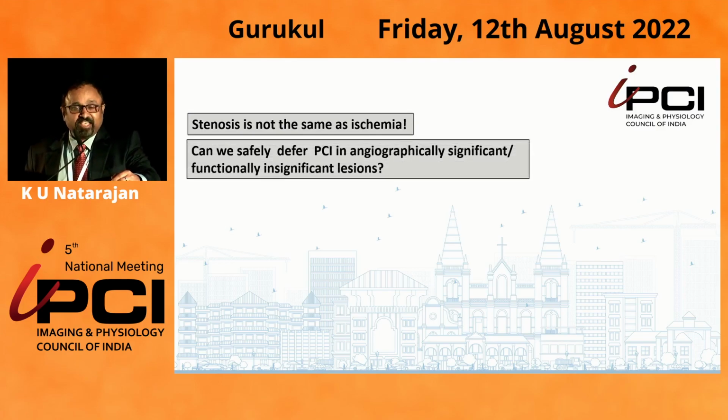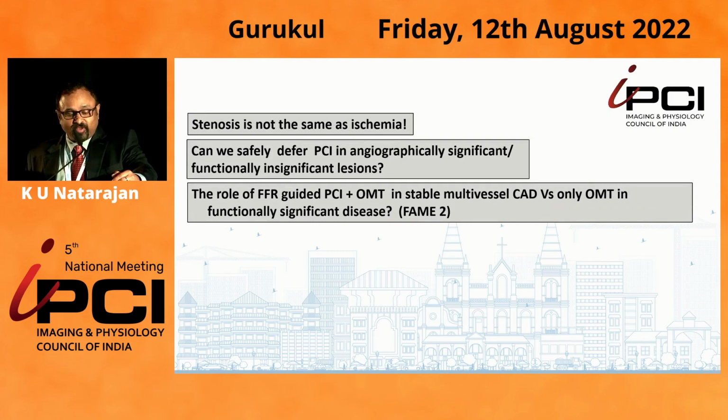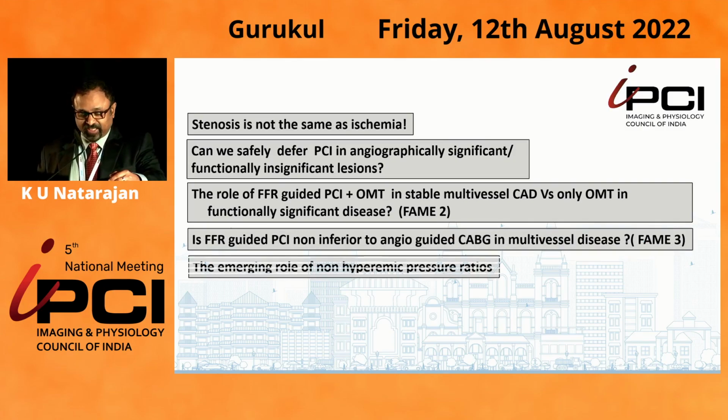1. Can we safely defer PCI in angiographically significant but functionally insignificant lesions? What is the role of FFR guided PCI plus optimal medical management in stable multivessel CAD versus only optimal medical treatment in functionally significant disease? This was addressed in the FAME2 trial. Is FFR guided PCI non-inferior to angio guided CABG in multivessel disease? This was addressed in the FAME3 trial.